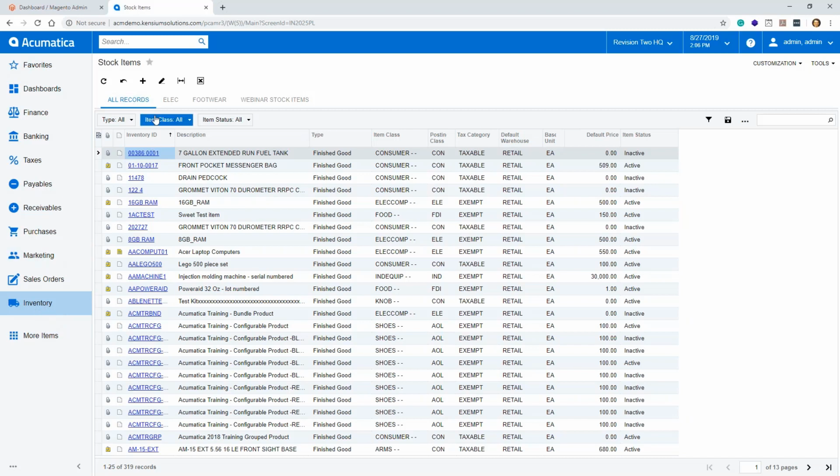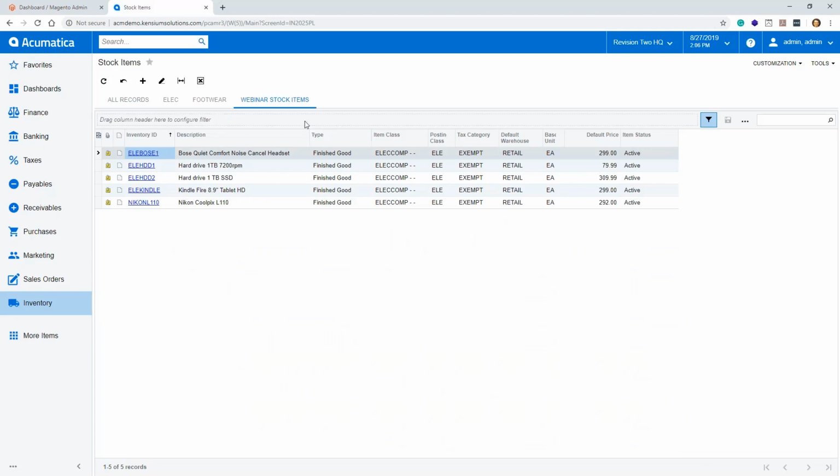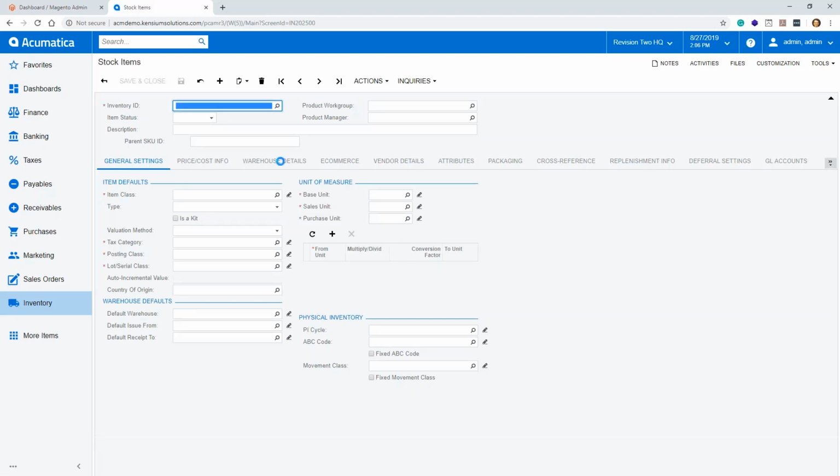This is called a generic inquiry, and I'll get into this in a few minutes, but you have the ability to create permanent filters, which makes it very, very simple to put different parameters and conditions on, so you don't have to filter at the column level. So if we open up this Nikon camera here, this is an item master, right?